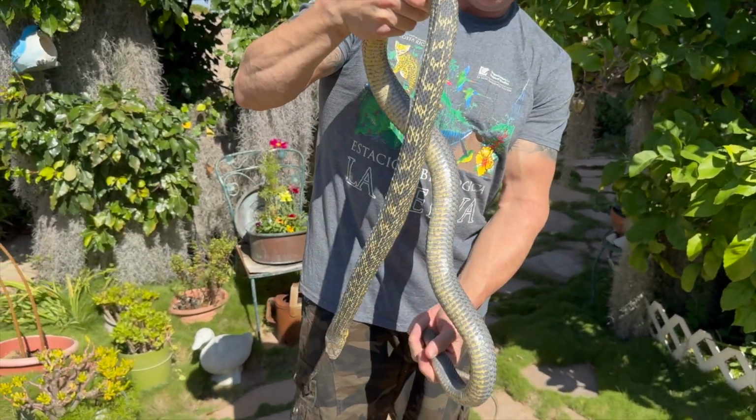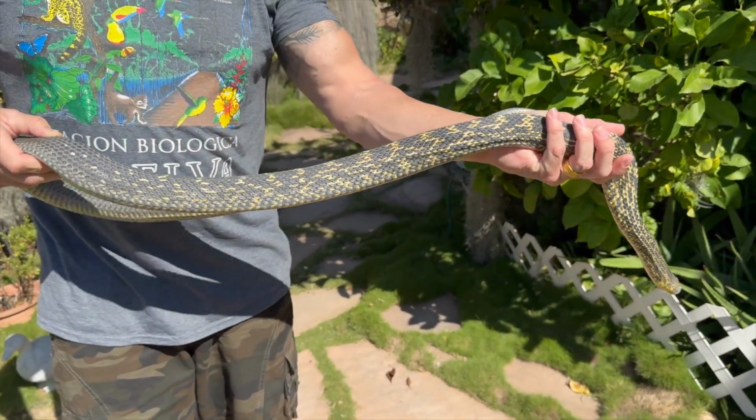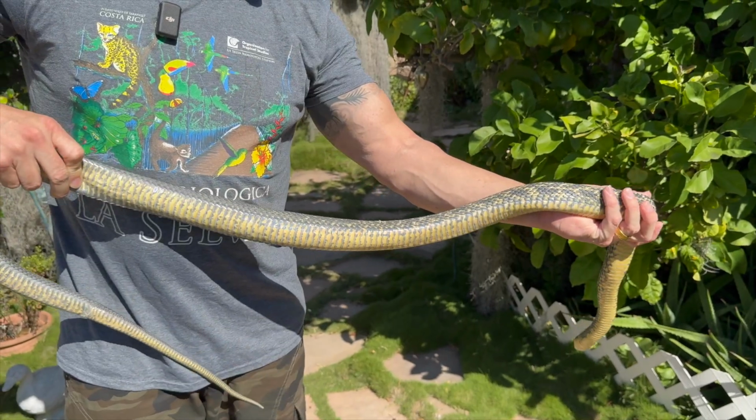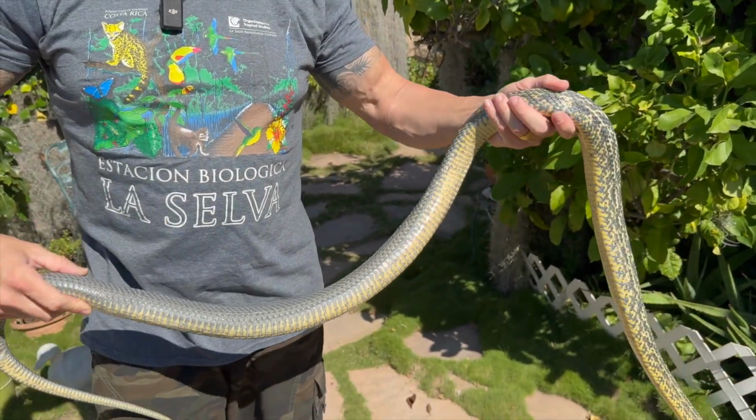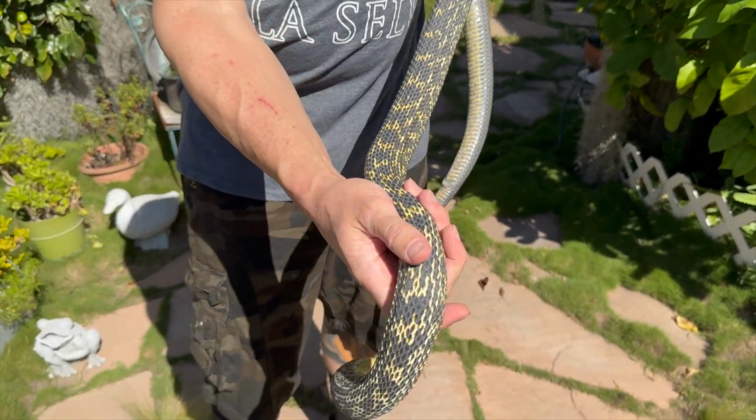And they cohab really well with each other for whenever I do pair them. Feeding is probably something where you don't want to have them together, but because they love to eat, they are really amazing eaters.